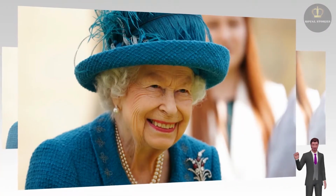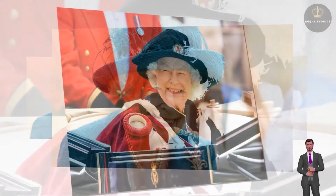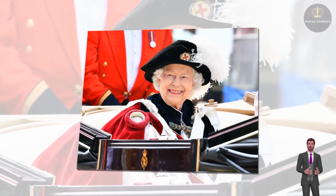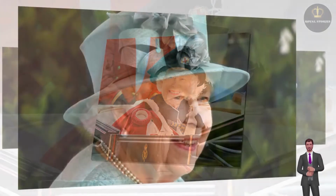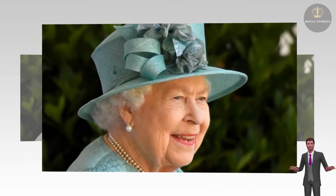The Queen's Platinum Jubilee statue design revealed by the York Minster. A new statue of the Queen will take its place at one of England's most celebrated churches to mark the Platinum Jubilee. First glimpses of the sculpture, which will sit in a currently empty niche on the west front of York Minster, have been revealed.